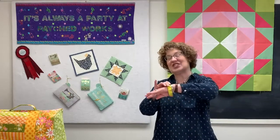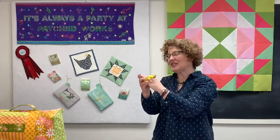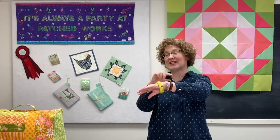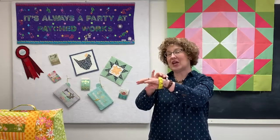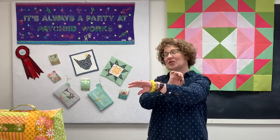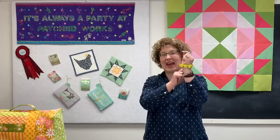While we're waiting, I just have to share with you, look at my fun new bangle. I received this from my friend David over at Moda. He shared with me this great bangle because he knew that I wore tape measures around my wrist. So this one here is from the last time we had quilt market in October of 2019. This leather one is from the last quilt retreat I went to. And this one is commemorating that we're going to be going back to quilt market soon. So I'm excited.